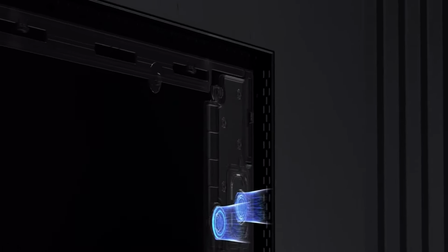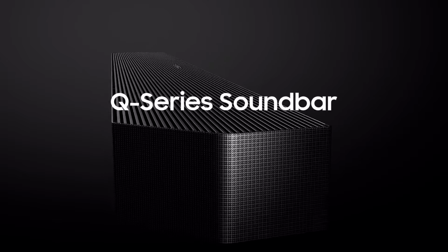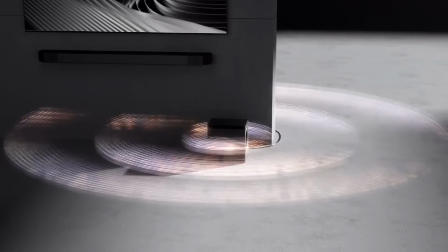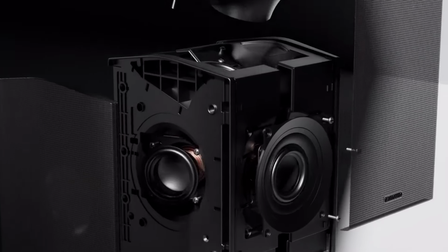And we're only at number 6. If Samsung's entry-level Atmos bar already gives you real overhead channels and clean bass, wait until you hear what the next one does with your room. Stick around, this gets insane.